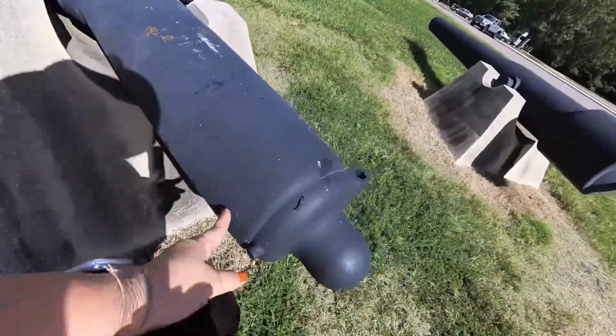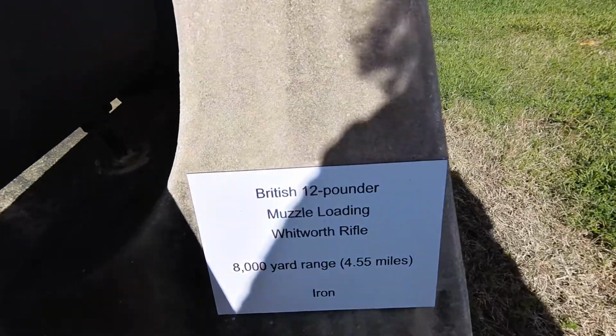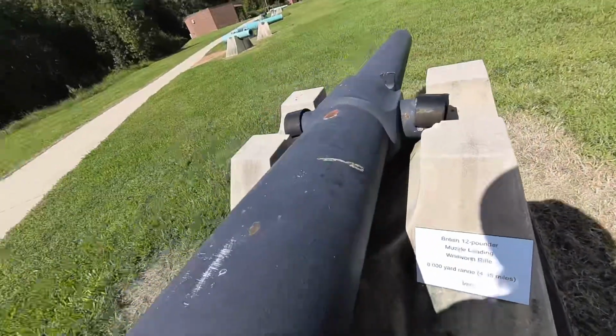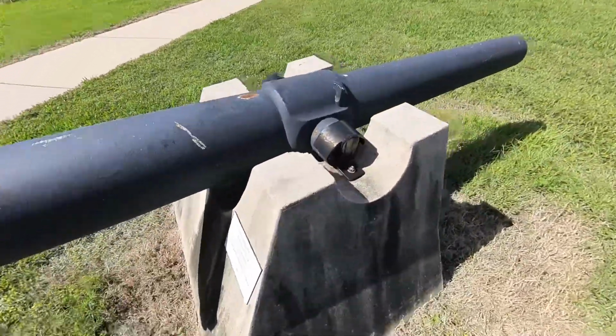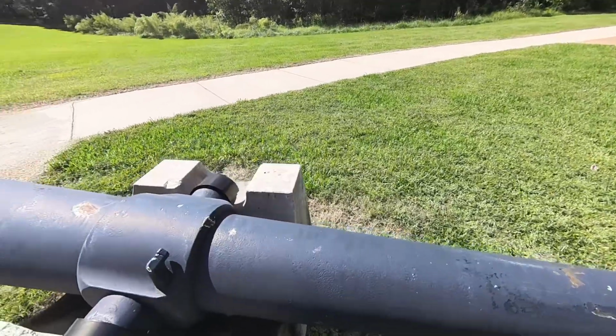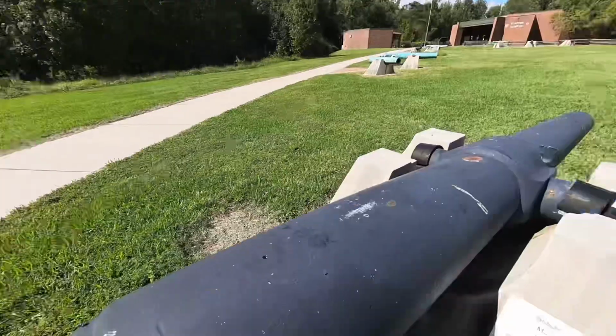This one says 214. It's a British 12-pounder muzzle-loading Whitworth rifle. 4.55 miles. So, what a difference if you think about it, that they were made to do different things. The technology behind them. Pretty darn impressive.